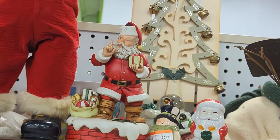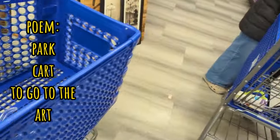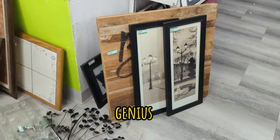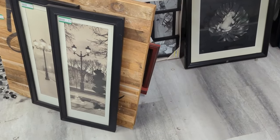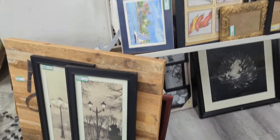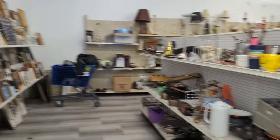Okay, is this Santa stealing? Like, what's going on? Trying to park my cart so I can go in the art section since there was a lot of people there. I was looking for antique frames, original art, or anything that I could find and flip for a profit, as usual. Or for my own gallery wall. That would be cool too.